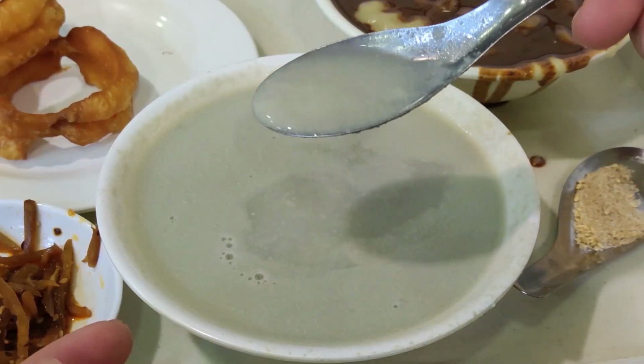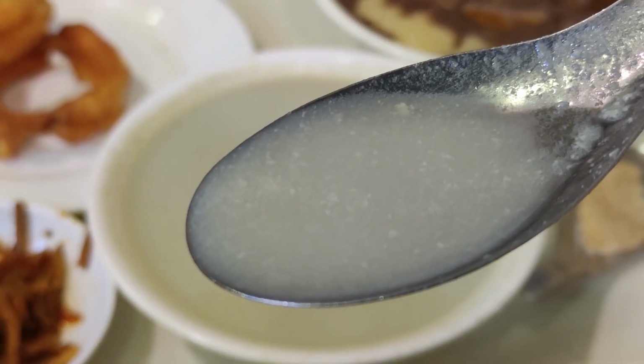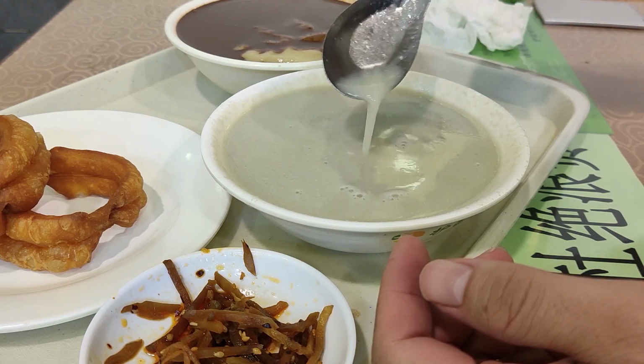The most prominent flavor is actually sour. A little stimulating, not very mild sourness, just really mild green bean flavor. And it's actually not bad. It doesn't really stink. Actually, I feel like if you add enough sugar in this might taste good. It's like green bean soup.